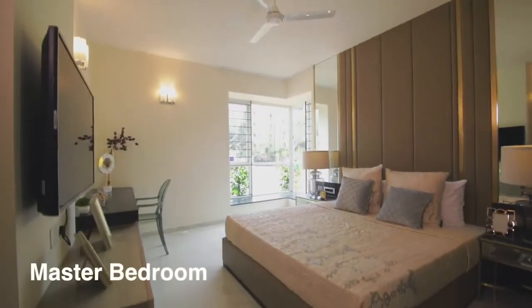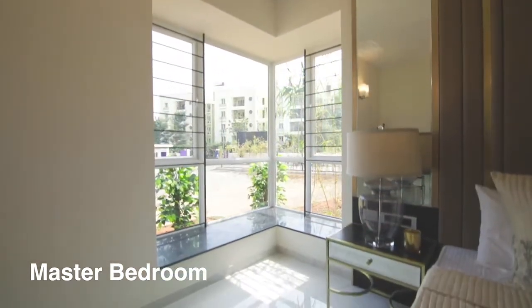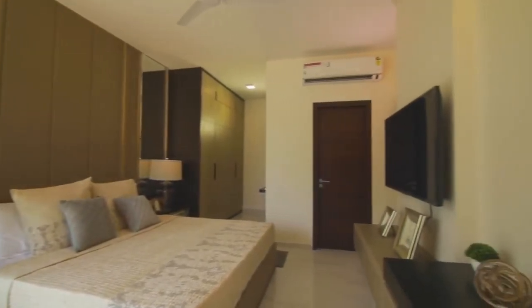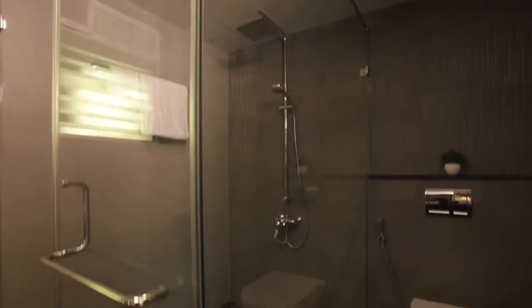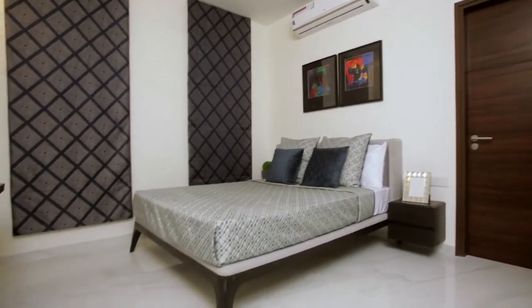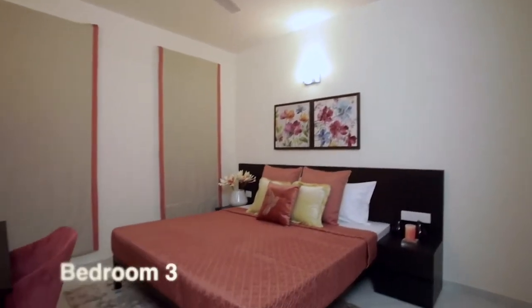Thoughtfully designed master bedroom is a wonderful place to get all the rest you need. Master bedroom features double countertop wash basin, shower mixer, glass partitioning, and premium fittings. The bedrooms are spacious, well ventilated, naturally lit, and is the perfect place to relax.